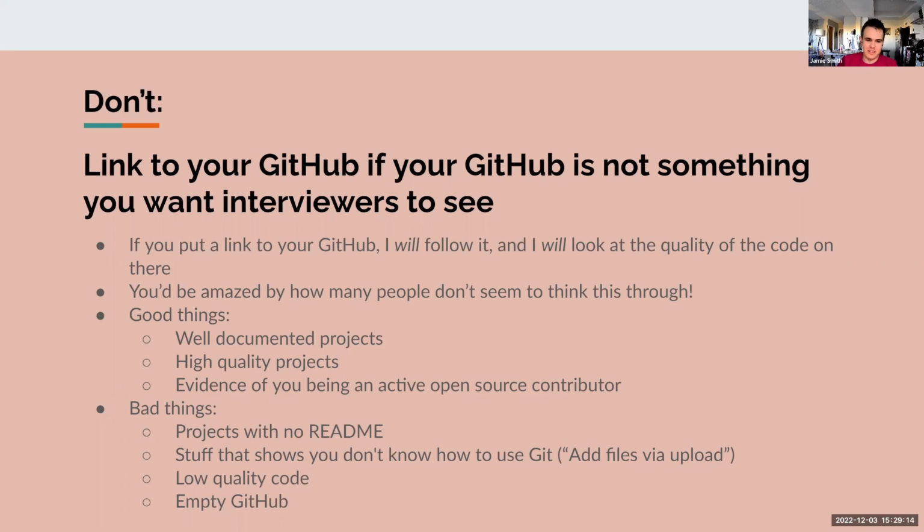Good things that I want to see are well-documented projects, high-quality projects, and evidence that you're an active open source contributor. I'd like to see at least one of those three things. Either you use your GitHub to contribute to other people's repositories, or you have some of your own repositories. And if you have your own repositories, I want to see how you can write documentation. Don't just do a one-sentence README. Do a README that's like, here's what this project is, here's what I did on it. Think of it as kind of an extension of your resume.